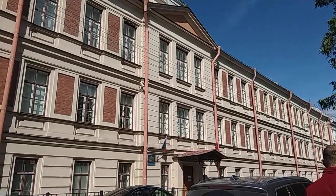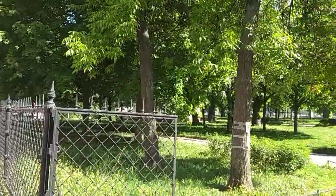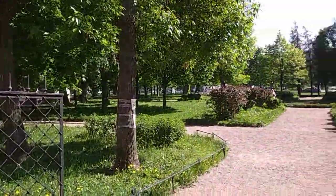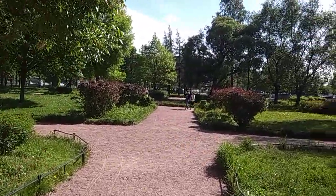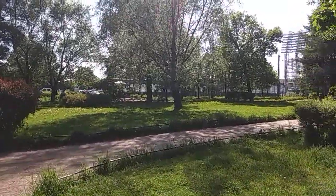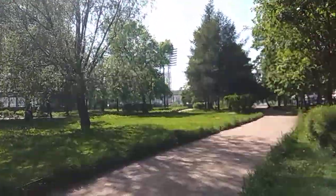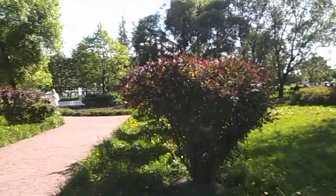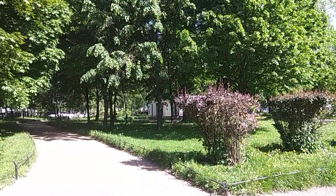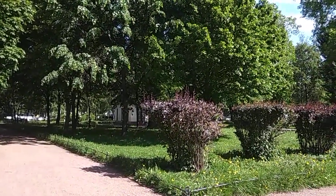Look at where I am. I'm on Blochin Street. I mean, it doesn't have to say anything to you, but I couldn't just walk by without filming this space, because it's not just a square and it's not just a little green space. By the way, look at the stadium. It's some very significant cathedral that is hiding over the bush, you know.